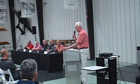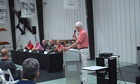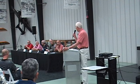On the far end is Don Campbell in the red shirt. Don Campbell is Mr. Maintenance for the SR-71. Nobody in the Air Force knows any more about the SR-71 and maintaining it than Don Campbell does. He was a mainstay in the program for over 20 years, Don? 26. That's over 20, isn't it?